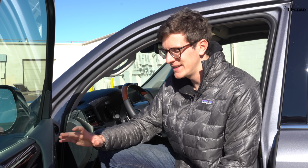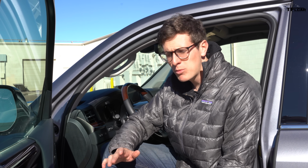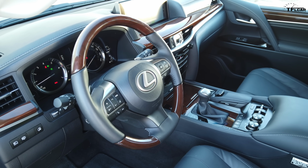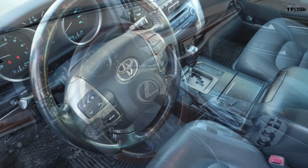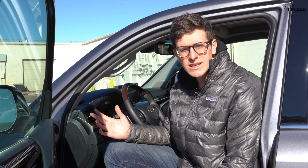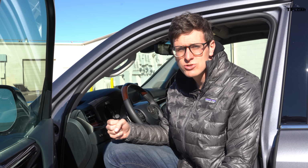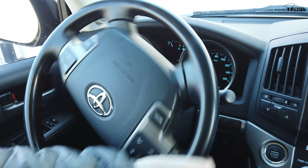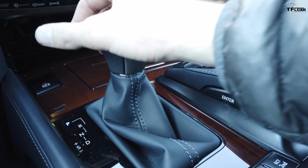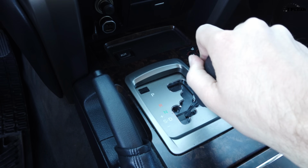Okay, stepping inside the LX, and I'm happy to report that there is nothing at all similar with that 08 Land Cruiser. Nothing, apart from maybe the fuel release, which we talked about a little bit earlier. It's a completely new design. Even the fundamental controls that make the vehicle turn, stop, and brake are different. The steering wheel is different. The shifter is different. Even the parking brake is different, but different in a great way.